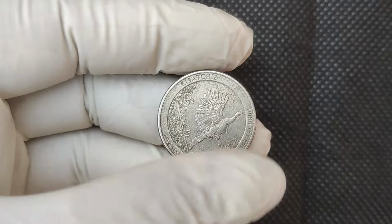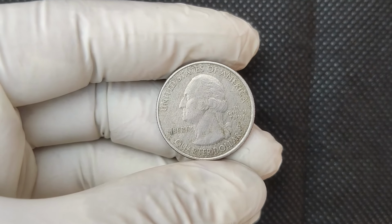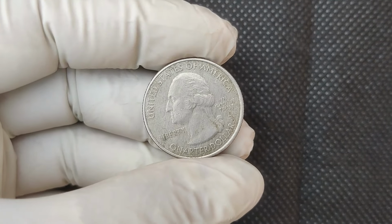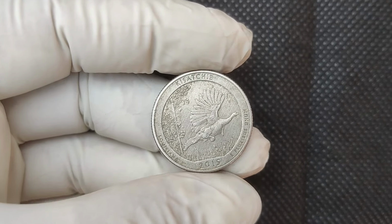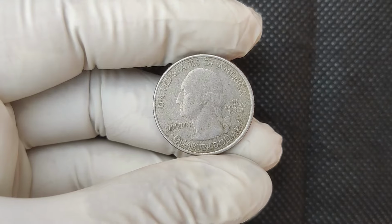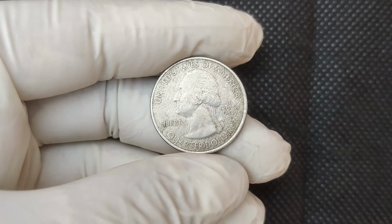So what's the current market value for these quarters? Recently, collectors have been willing to pay impressive amounts for these error quarters, especially those in high grades, certified by agencies like PCGS, Professional Coin Grading Service, or NGC, Numismatic Guarantee Corporation. In fact, a high-grade 2015 D Mint Mark quarter with an error, certified by PCGS, recently sold for an astounding $6,200. Yes, you heard that right, over $6,000. That's a lot of money for a quarter that you might have gotten as change just a few years ago. It's the rarity of these high-grade coins that make them worth so much.